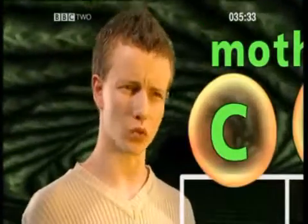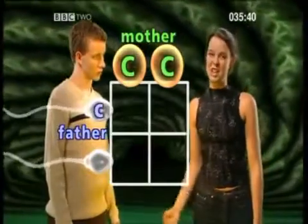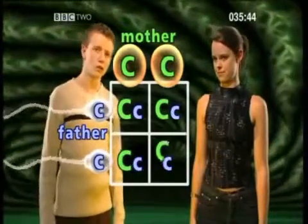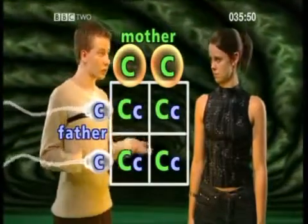Right. But hold on. What if one parent has developed the disease, whilst the other is normal? Ah, well that changes things, as you can see. Oh, OK. So all offspring are carriers, because they only have one defective gene. But none will develop the disease. Exactly. Another gold star coming your way.